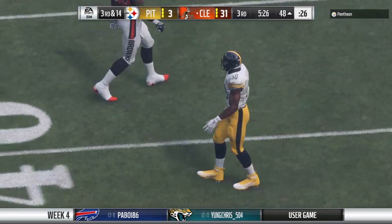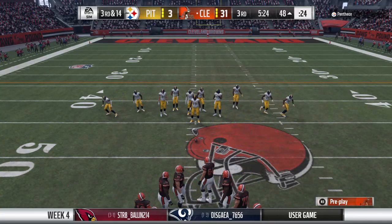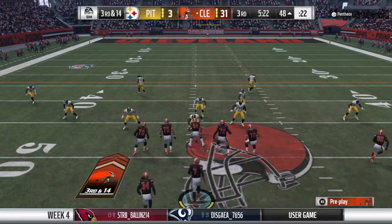But now they've gotten their first sack here in the second half. Look out. They'll try to increase the pressure. So a tough spot for Kaiser. The sack, and now it's 3rd and long.